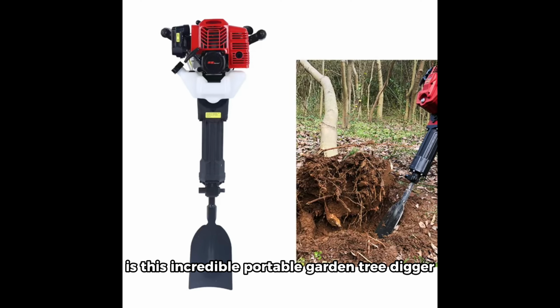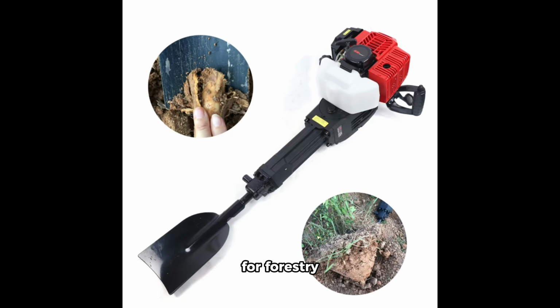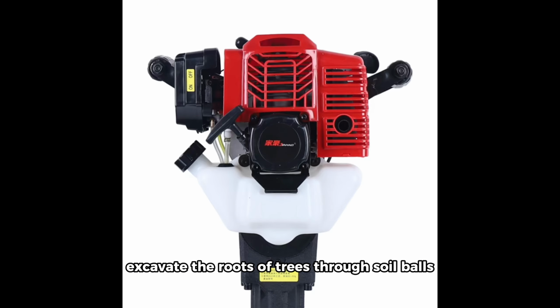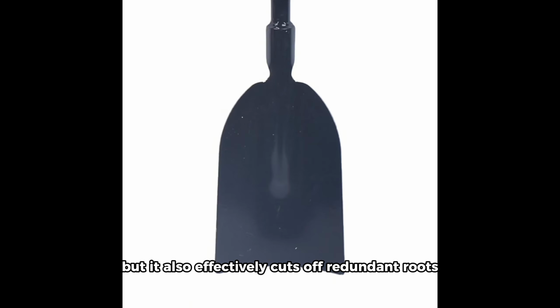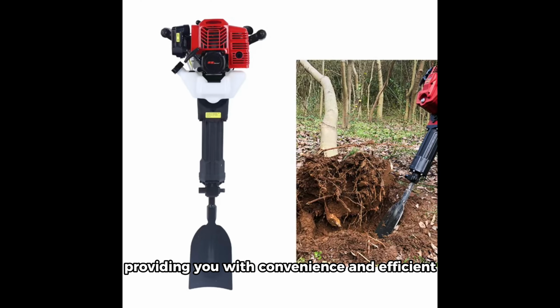Next on the list is this incredible portable garden tree digger, specifically crafted to resist wear. It's a must-have for forestry seedlings and vineyard supports. Next, a wide shovel is a game changer. Not only does it excavate the roots of trees through soil balls, but it also effectively cuts off redundant roots. This feature makes transplanting trees a walk in the park, providing you with convenience and efficiency.